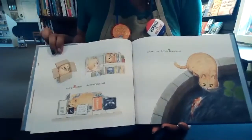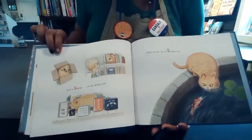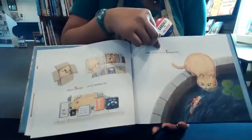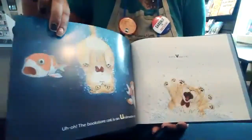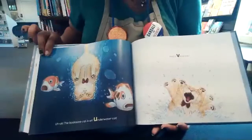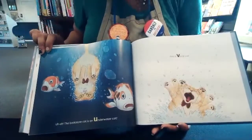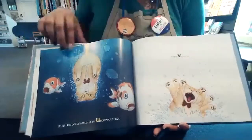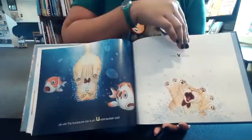After a nap, he's a thirsty cat. Oh boy, looks like a pond with a fish. Wonder what the S is gonna be. Excuse me, not S, excuse me, U. Uh-oh, the bookstore cat is an underwater cat, and a vocal cat. Not very fond of water.